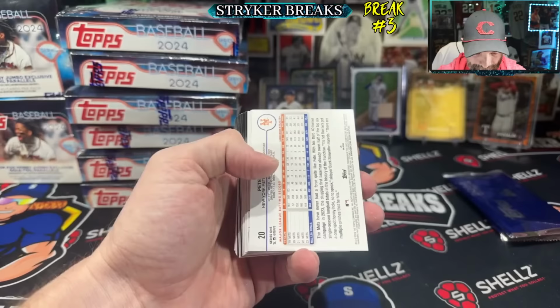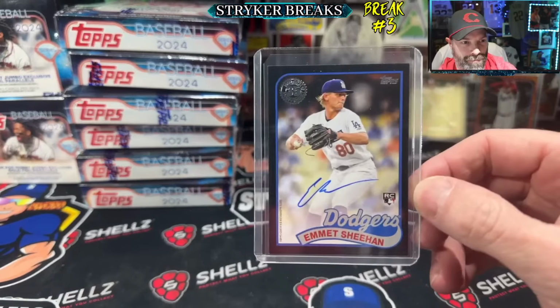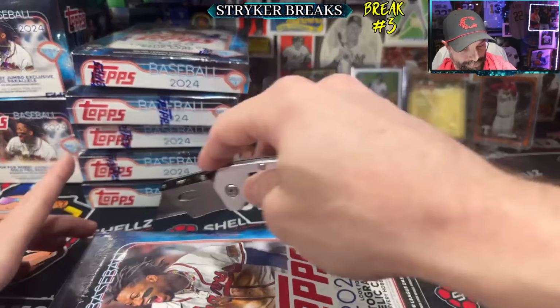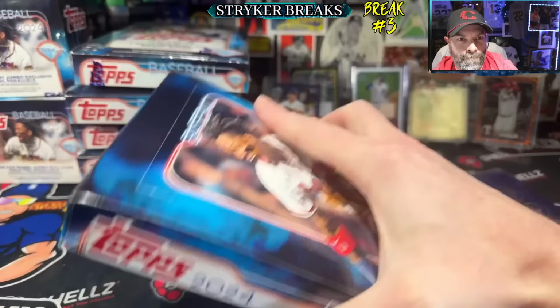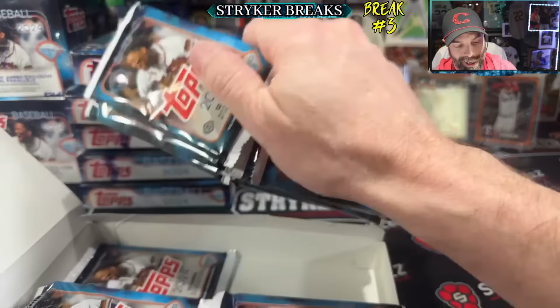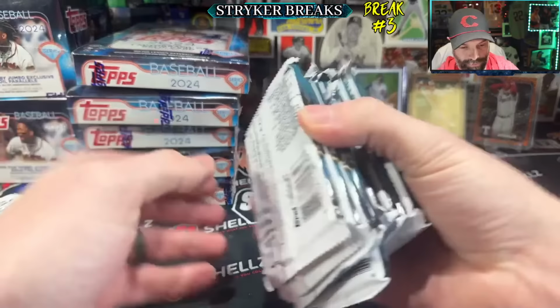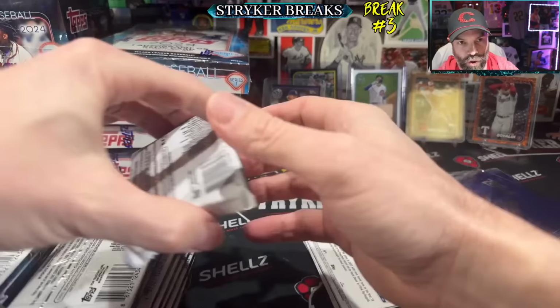Lindor. Gold Pete. Different Emmett, Eric. Our boy Emmett will sign much better than that. Emmett Olson. You watch. He's going to have autos in Bowman this year. $24 packs to rip. Ready?